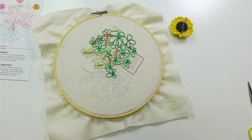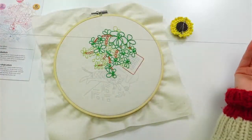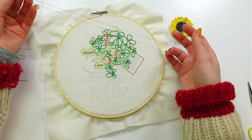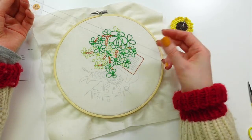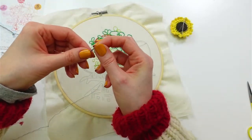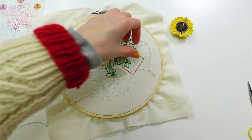I'm using 2 strands. I forgot what I was doing here for a sec. Oh, I didn't double up my length, so that's fine. Maybe I'll just pull 2 strands out of here, and we won't do the loop method. Forgot to double it up. That's okay.